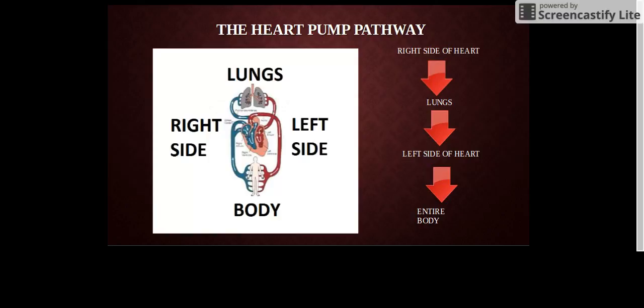The heart pump pathway. The heart has a left side and a right side. When the right side is squeezed, it sends blood around to your lungs. That is where it gets oxygen and turns red. From there, it goes to the left side. When the left side is squeezed, it sends blood to all the other parts of your body. Then, from all the other parts of the body, it comes to the right side again.